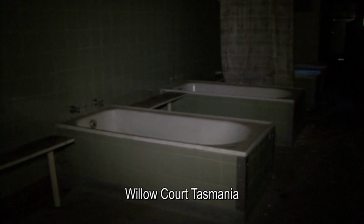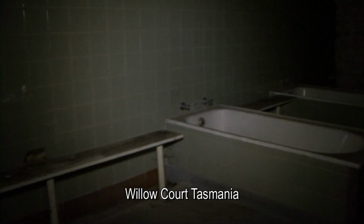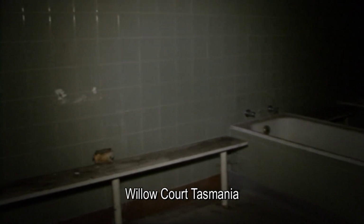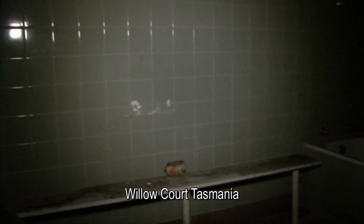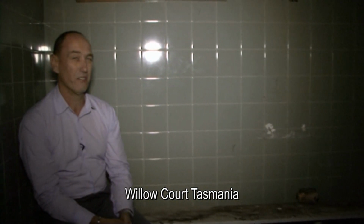I'm sitting in the bathroom of Glenora House. You'll note that there are 4 baths in a row, separated only by a shower curtain. That's the only privacy that was offered to the residents that were having a bath. I'm sitting here on a seat that was occupied by residents who were made to sit here and wait their turn. Interesting feature of this bathroom also is the common drain or open drain that runs along the wall. So each of the baths drain into this particular drain system.